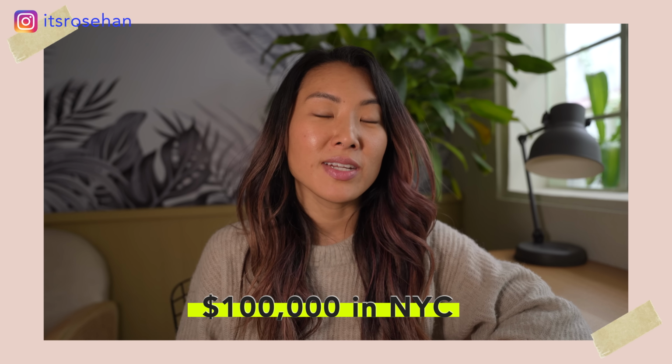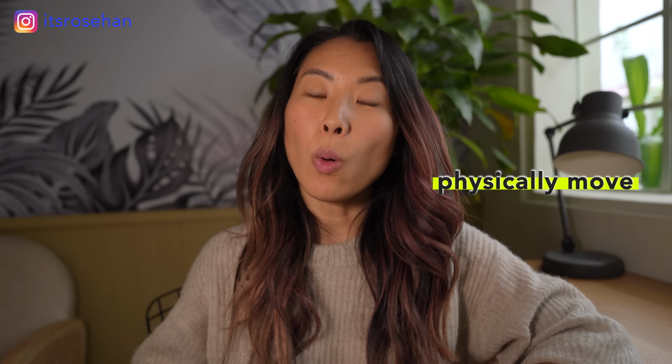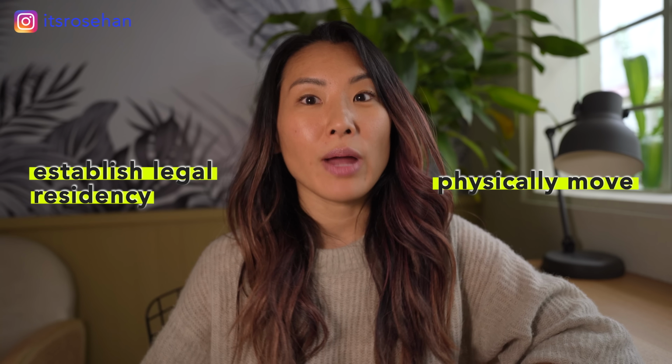For example, if you earn $100,000 a year and live in a high income tax state like New York, you could be paying over 6% in state taxes alone. That's $6,000. Whereas if you move to a state with no income tax like Texas or Florida, you could save that $6,000 instead. To do this strategy, you could either physically move to the new state, or you can simply establish legal residency in the new state without actually moving there.